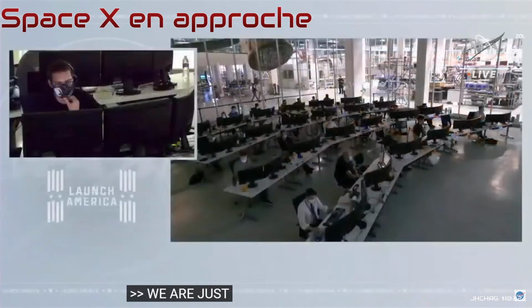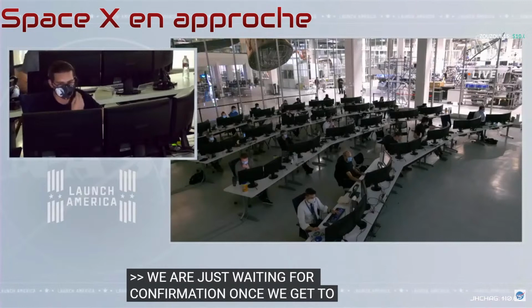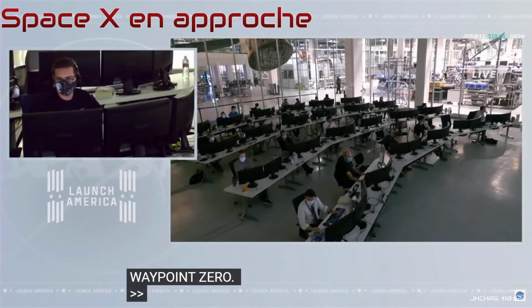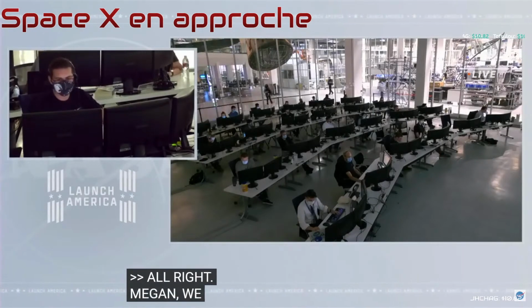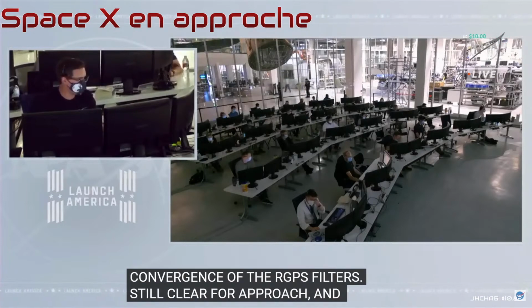Dragon SpaceX for our GPS caution. Go ahead for our GPS. All right, Megan, we had a successful convergence of the RGPS USOS filter. So we are back to having 6 converged filters. Still go for approach, and we are going to be clearing your onboard alert. How copy? Denver copies all. That's good news. Thanks.